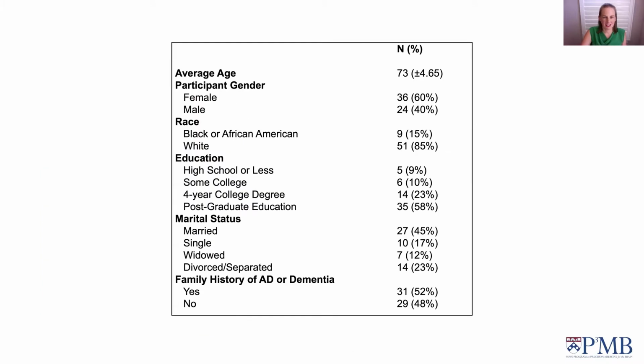So here's some statistics on who it was that participated in our study. We found that much like in Alzheimer's disease research more generally, we had participants who were a majority female. They were predominantly white, highly educated, and often had a family history of Alzheimer's disease that helped explain or put into context their motivation for participating in research.